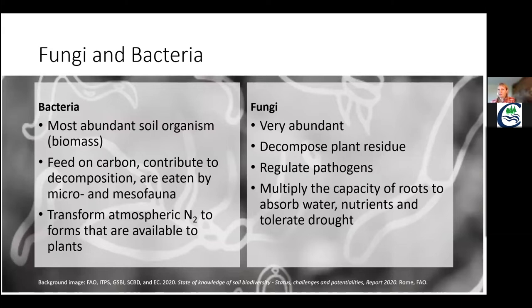Fungi are also very abundant in the soil. They decompose plant residue as their primary function, and they also help to regulate pathogens. And a critical role for wild plant communities, as well as in agriculture, is how fungi help to multiply the capacity of roots to absorb water, nutrients, and to tolerate drought.